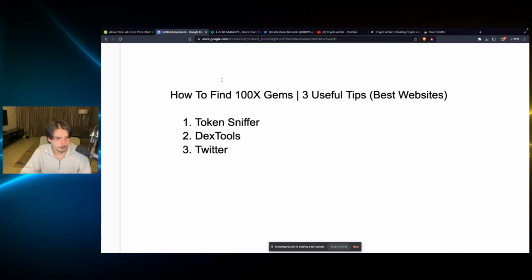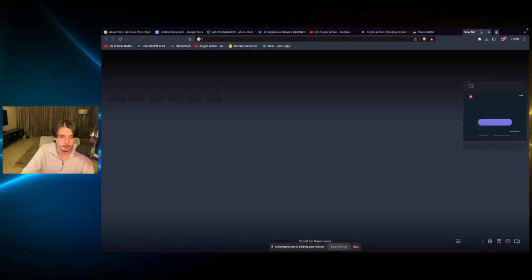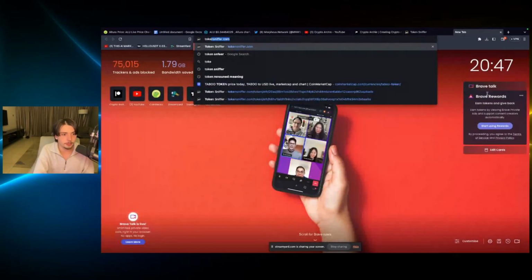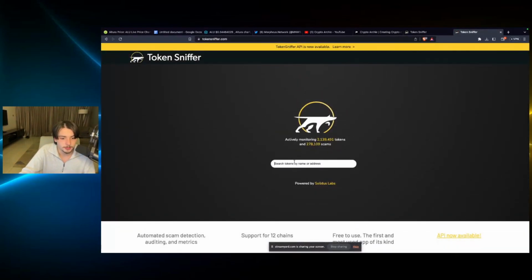So straight into it. The first one I'm going to be talking about is the Token Sniffer. Now, to find the Token Sniffer, you just type into Google Token Sniffer and you'll find it. And what this allows you to do is to essentially search or just paste any token contract address.